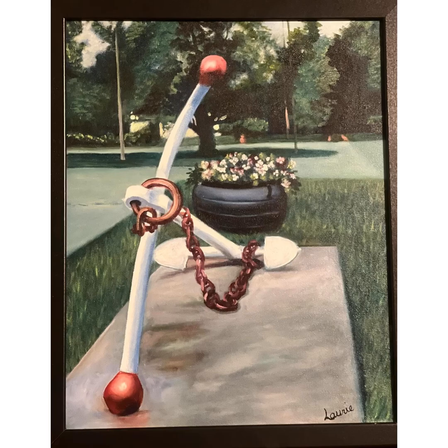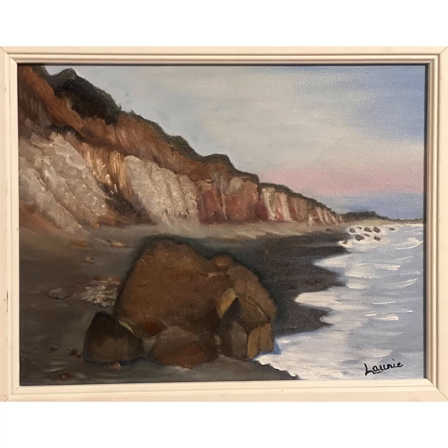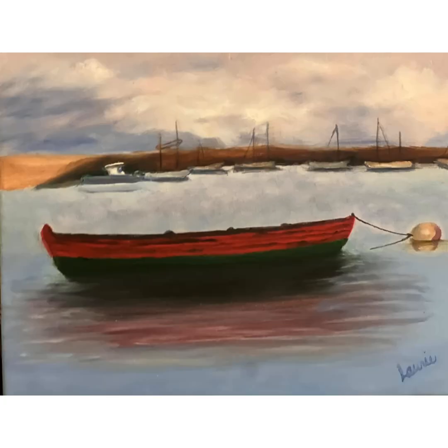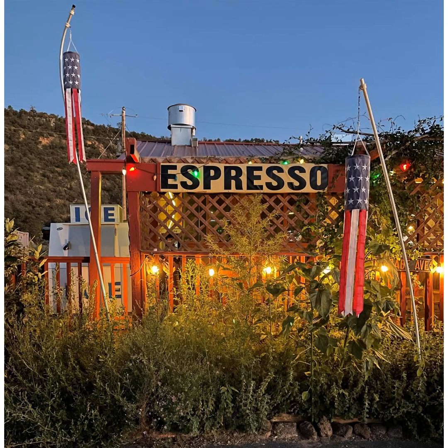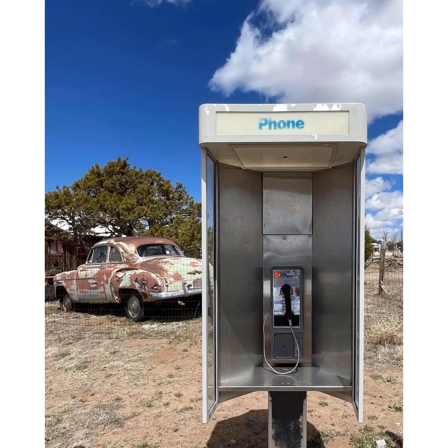Lori Raposa, Mount Hope Bay Anchor, oil, $300. And this is by Lori Raposa as well. Aquini Clay Cliffs, Martha's Vineyard, oil, $275. Lori Raposa, Cassie at Martha's Vineyard Harbor, oil, $200. Jan Burling, Signs of Spring, oil, $125. Jan Burling, Espresso, photography, $125. Jan Burling, Phone Home, photography, $125.